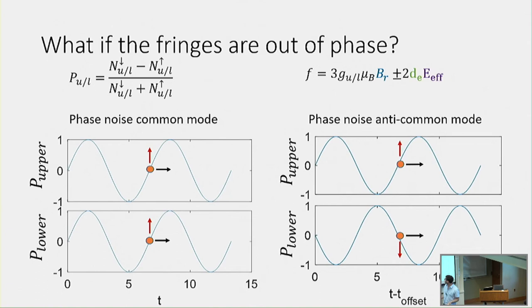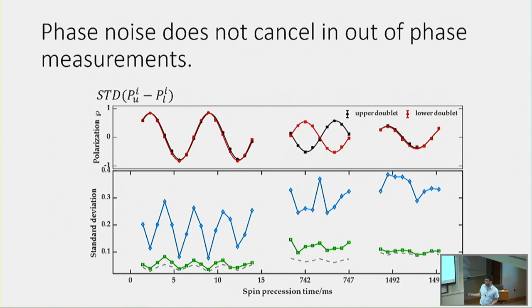So if we look at the results, yeah, we see that we are well above the quantum projection noise limit. There is some technical noise cancellation here, but we're still well above it. But this also alludes to us, if we measure our EDM signal when we're back in phase, this is a noise that should cancel and we wouldn't have to deal with. And this tells you how much noise we wouldn't have to deal with just by taking our measurements when the two doublets are back in phase.